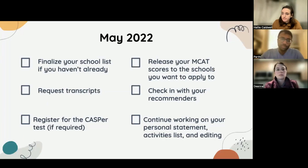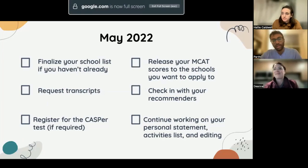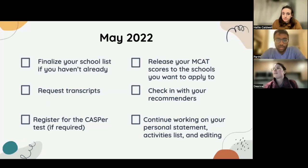Okay, so now we get into May, which is when, like we had talked about, the application opens for you to start inputting information on the platform in preparation for you to submit at the end of the month. So there's definitely a whole load of things that will go into this application. A lot of it includes your personal information and the grades that we had talked about. So you really want to be able to finalize that school list if you haven't done so already. The MSAR, like we had talked about, is a great resource to be able to do that.